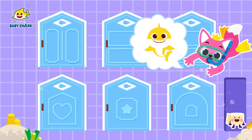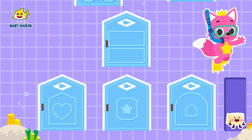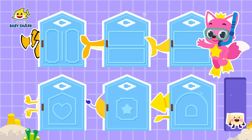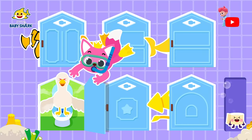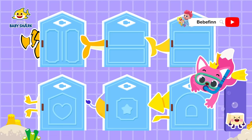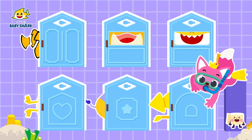Lastly, let's look for Baby Shark. Have you ever seen Baby Shark? Yellow tail, Baby Shark. Have you ever seen Baby Shark? Yellow tail, Baby Shark. Aw, Brooklyn is here, of course. Quack, quack, Ping Fong, my tummy hurts. Let's talk later. Quack, quack. Where's Baby Shark? One of these two has to be Baby Shark. Baby Shark has big, sharp teeth. Friends, which one is Baby Shark?